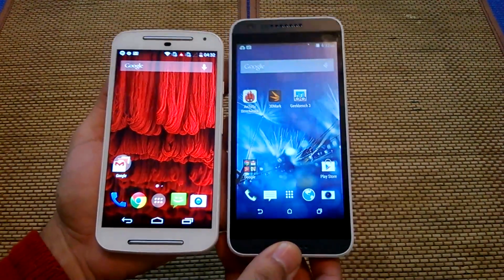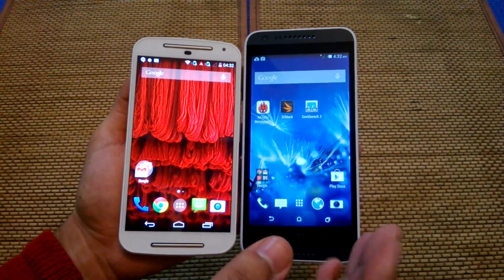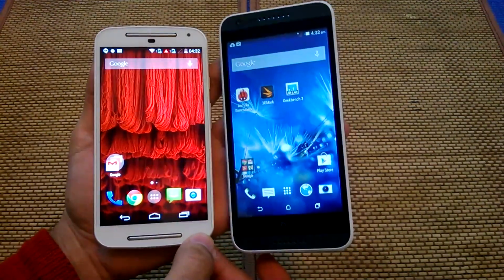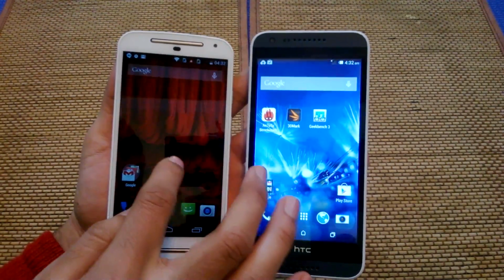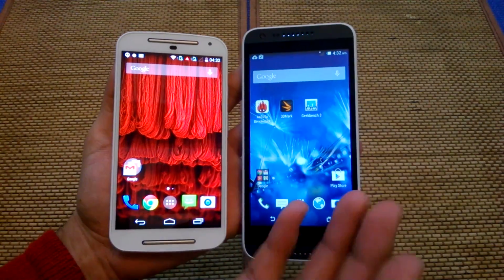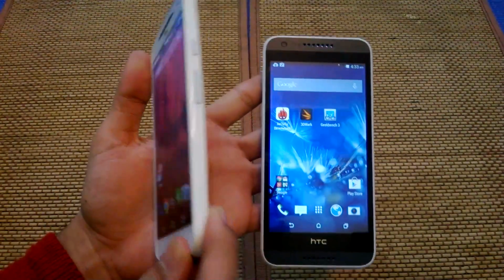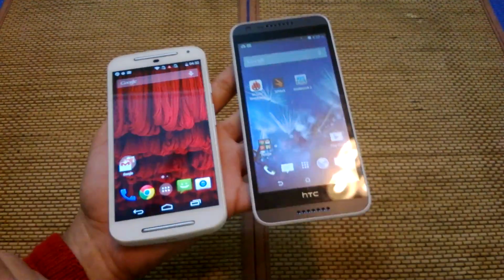I'll rate both the phones equally. There is no distinguishing. Obviously, we did all this to distinguish the phones, but it all ended up in a tie. So in the end, it's your choice. Both the phones are good. Raw horsepower, simple design, HTC 620G. A better touch, and a premium looking handset, Motorola Moto G.